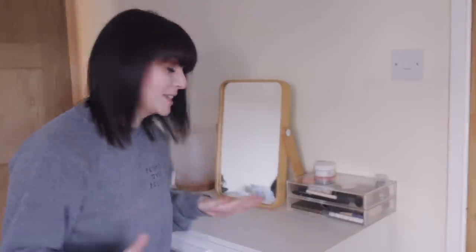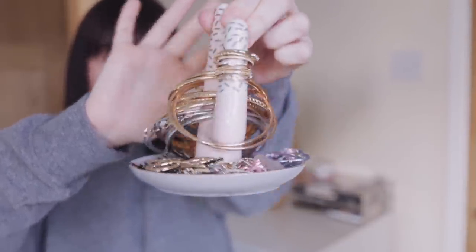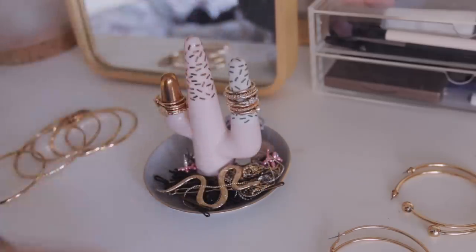It doesn't need to be on my table. This is a nightmare. I don't know how much of this you can see, but it looks ridiculous. I've got far too many things on this. I think these are way too big, so these are gonna go.